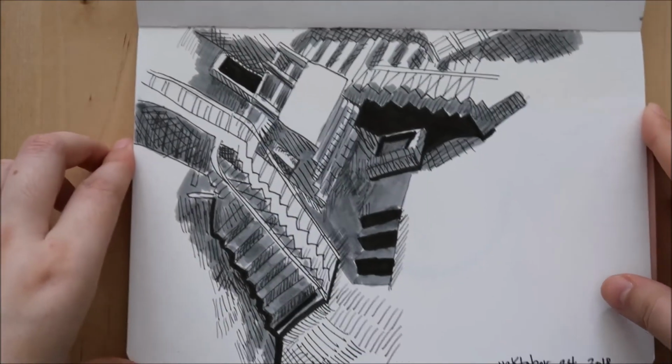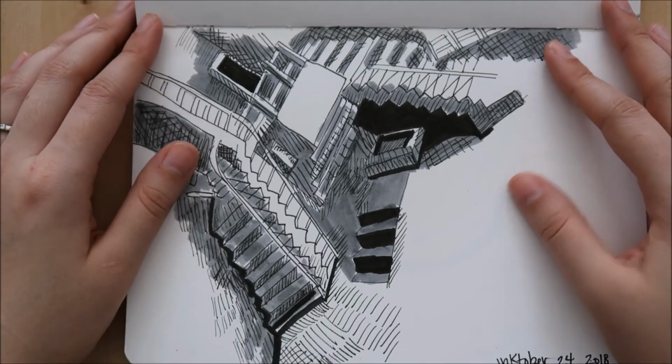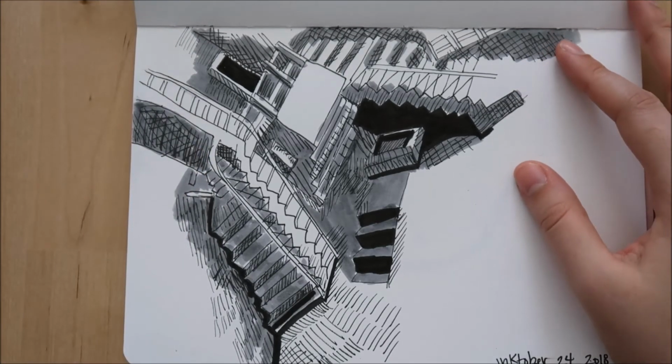Day 24, I was inspired by Escher and decided to draw a staircase maze, but didn't draw it on the entire page. I was running behind this weekend, so I didn't want to spend too much time on drawing. And although the perspective is off, I think it adds character to an already interesting theme.